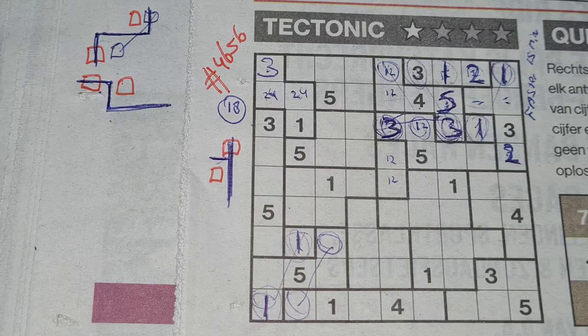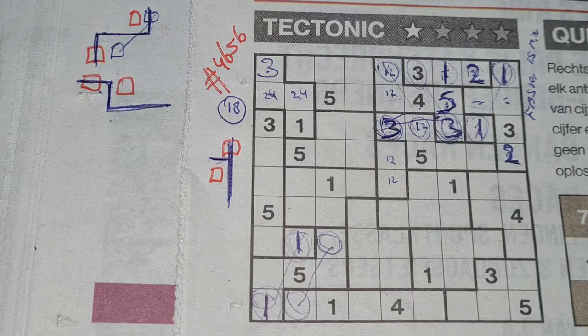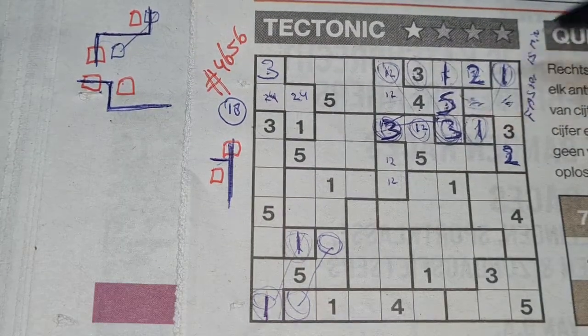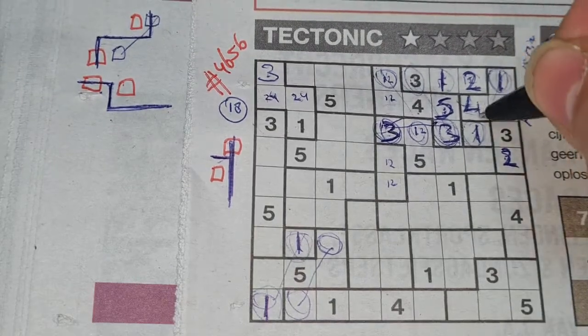Then we have 2 boxes left in this area for the numbers 4 and a 5. We have a 5 there, no 5 there. 5 should be here and a 4 goes there.